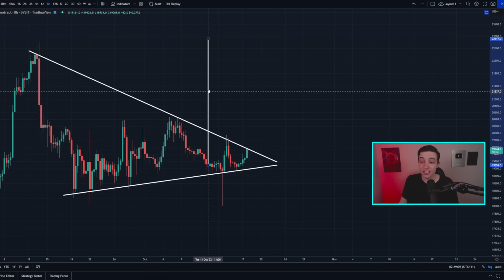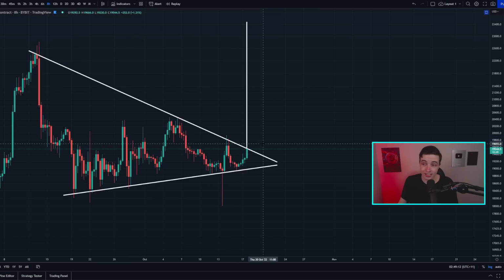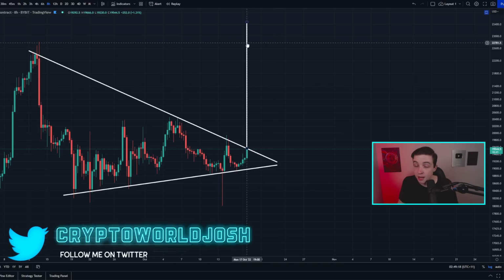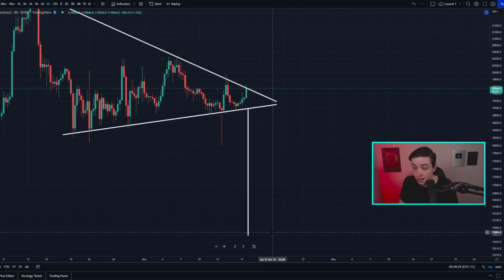And now, in terms of a technical price target for this pattern, if the price of Bitcoin confirms a break above resistance, then that would technically set up a price target up towards around 23,500. But if the price of Bitcoin confirms a break below that level of support, then that would technically set up a price target at just underneath $16,000.